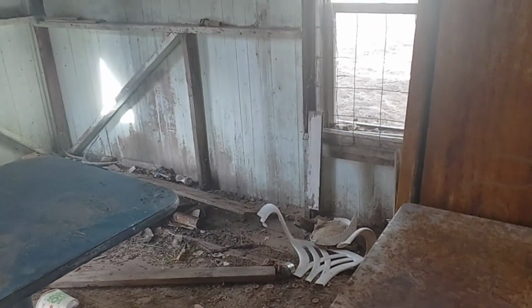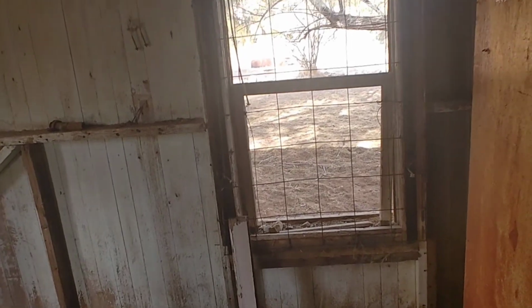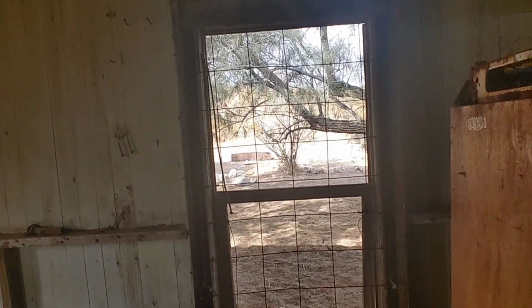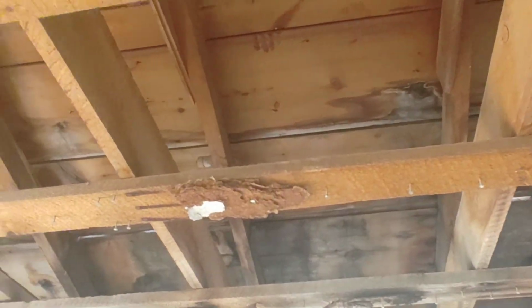This here looks like it was the bathroom. Look at that. Here's where they have it over the window right there. Well, the window broke, and they didn't want any animals coming in, maybe. Well, squirrels could still get in, huh? It's still strong. I wonder what all the nails were holding. Oh, they was holding that, like, that ceiling stuff, maybe?